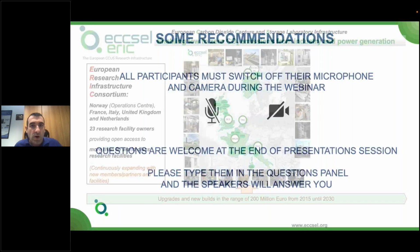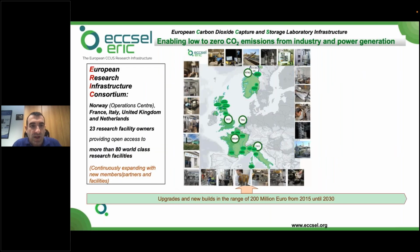Just a couple of words about ECCSEL, which is a network. It's basically a Research Infrastructure Consortium based in Norway, France, Italy, UK, and the Netherlands, with 23 facility owners and more than 80 research facilities for advanced research on carbon capture, transport, utilization, and storage.